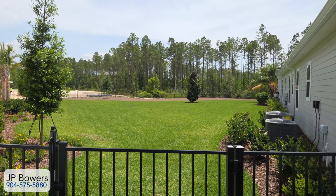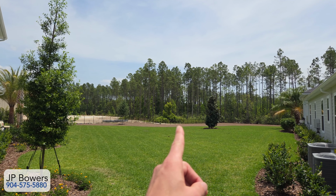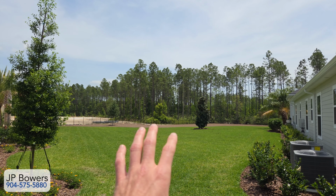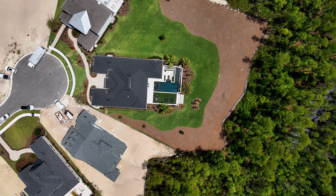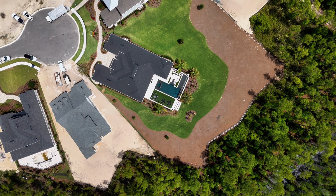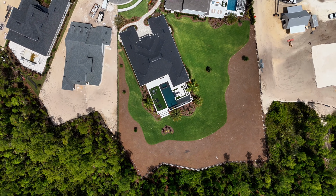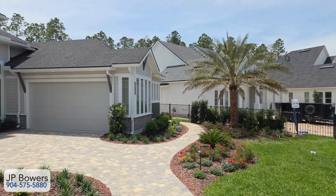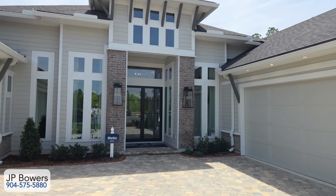But not here. I don't know if you'll be able to see this, but we got the yellow property flag right about there. So tons of space, tons of privacy. And these lots go back super far, 120, 125 feet, some of them, so that you've got more of that privacy that you're kind of looking for. Let's go ahead and step inside the Monica now.